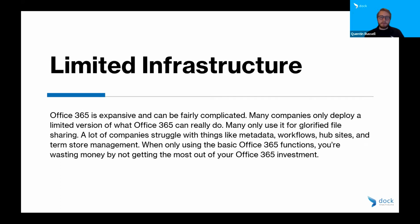And then the last one, the last major challenge, is basically having a limited Office 365 infrastructure. Office 365 is complex. I've spent the better part of a year immersed in it, learning how things work and function, and I have barely scratched the surface. And the thing is that I guarantee you, with that year, I still understand more than 80% of people using Office 365. And even then, there's still so much to learn.